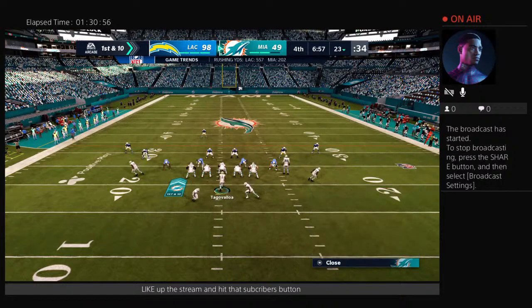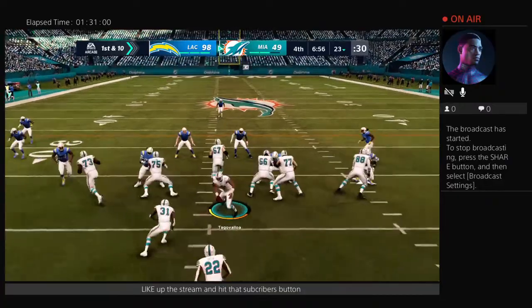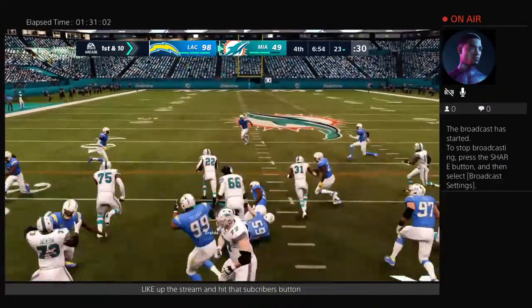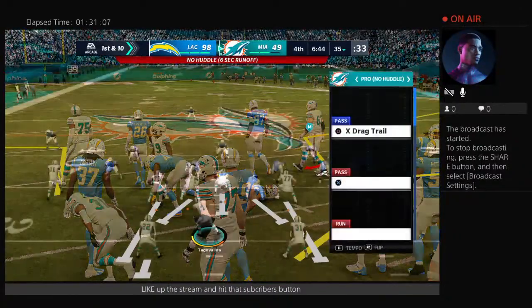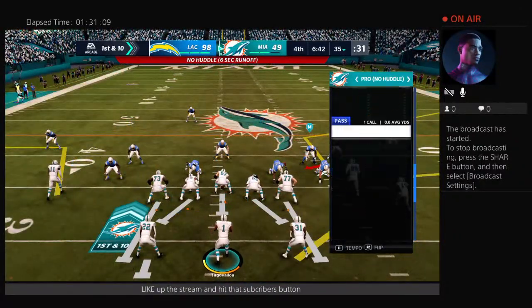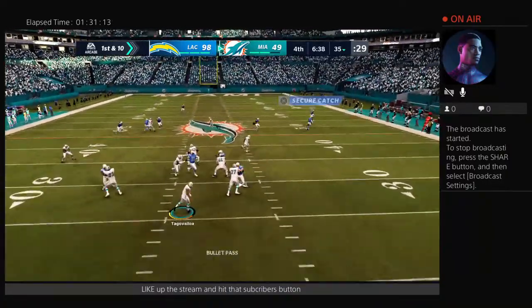Tagovailoa and the Dolphins come up 1st and 10 at their own 23. A handoff to Breida to begin the drive. And up to the 35 before they're able to knock him down. Nice way to start the drive. A gain of 12 and a first down. 2 and now on first down.